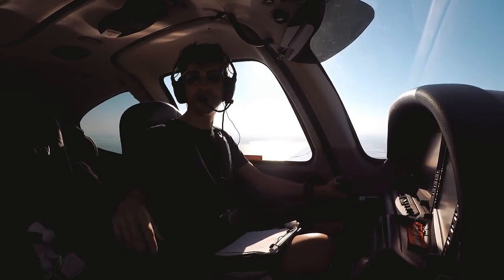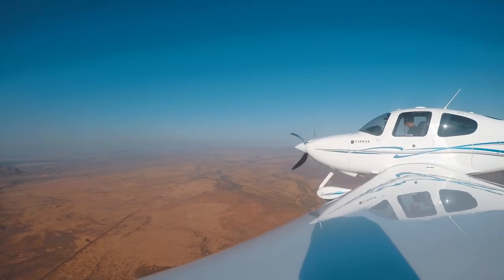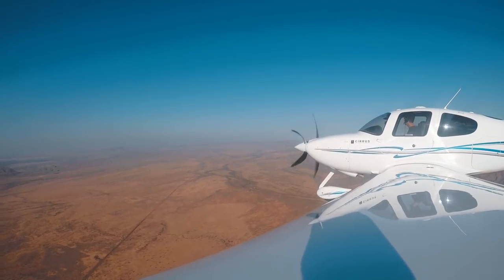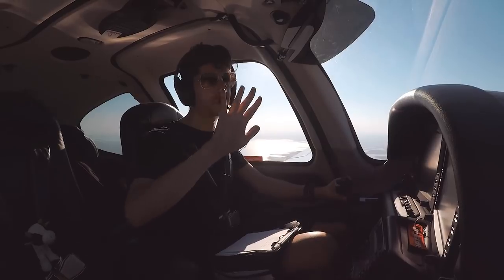It always looks very flat and soft, and you could plop down quite easily on it from above, but when you're actually on the ground, it reminds you how rocky and uneven the terrain actually is. So flying over today, I'm a little bit more conscious actually about where I would put it. So I've got 9 knots of tailwind, so it's kind of pushing us that way.